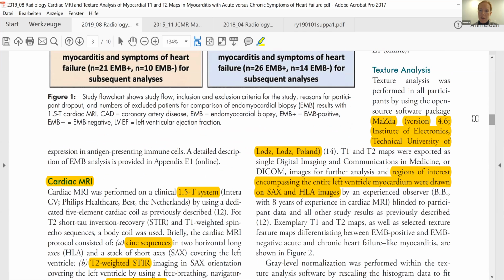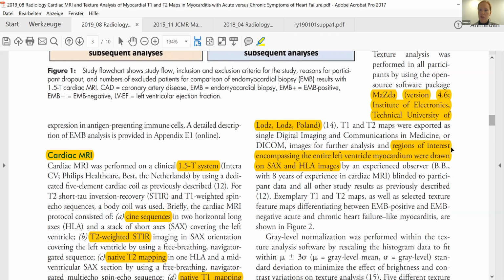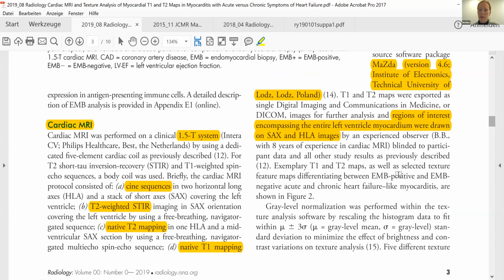And after the images were acquired, we used the Mazda software, which is open source, to extract regions of interest. These regions of interest encompass the entire LV myocardium. Everything within the myocardium on T2 and T1 maps was included in two different views, so in a short axis view and in one long axis view.